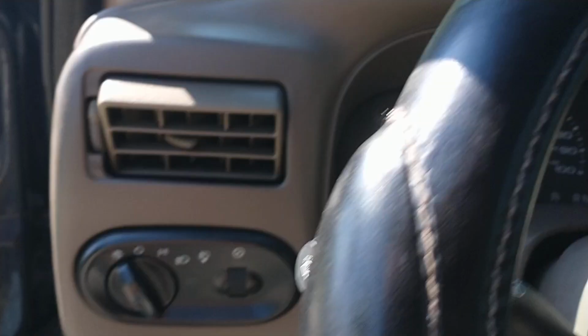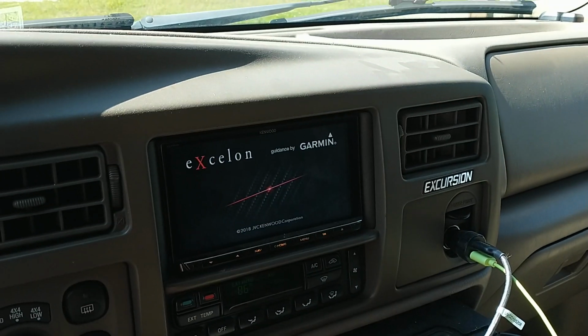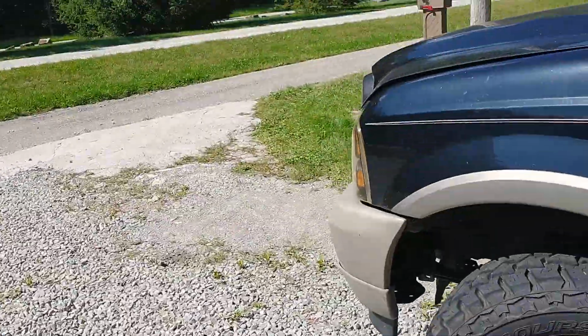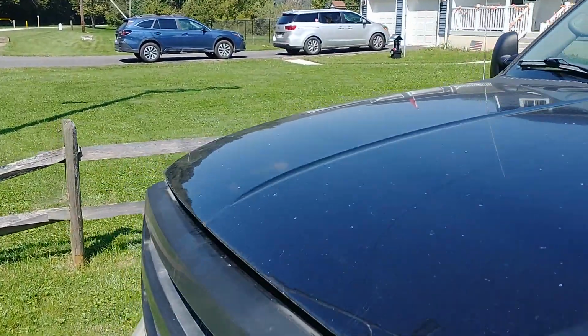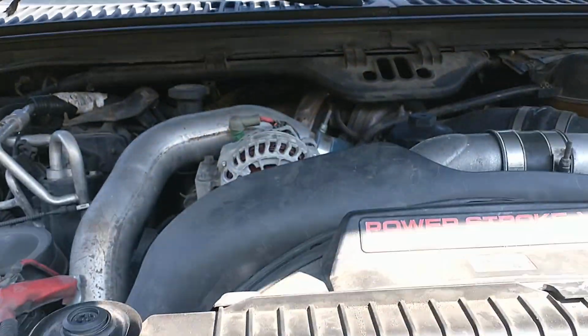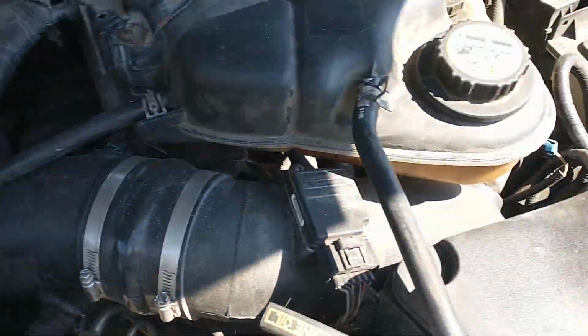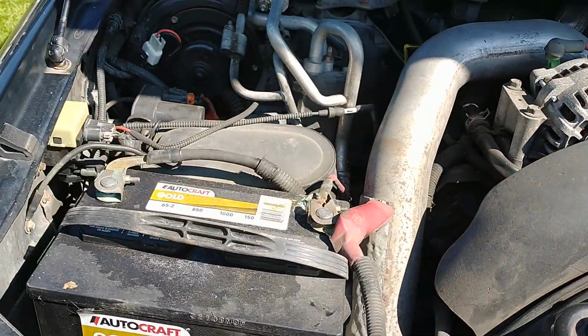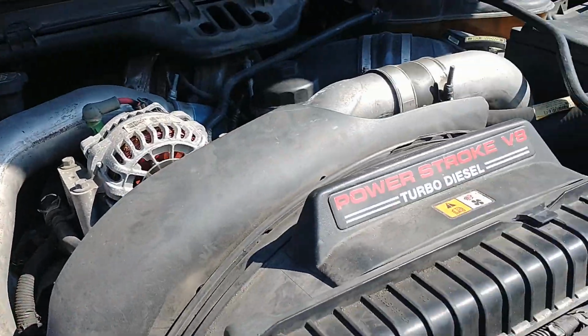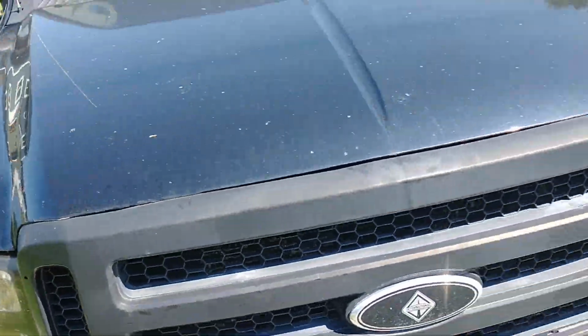It does have a straight pipe on the exhaust, so it's a little louder than factory. But it has a Kenwood head unit with Garmin and everything. He just wanted a little noise on it. There's no turbos or anything on it, just the factory. All stock. It's never been played with.